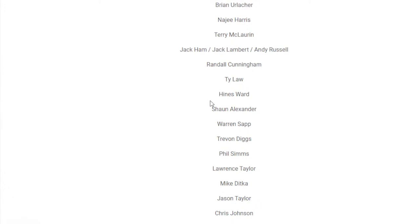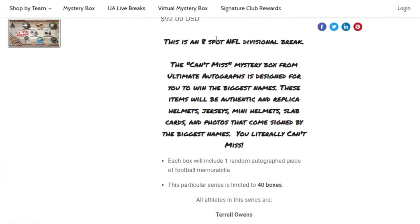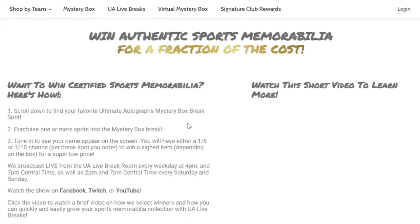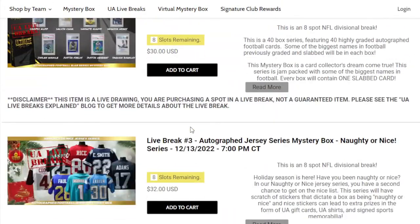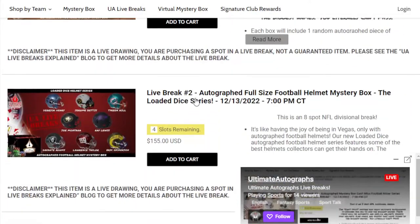Crazy. So every name left in that series is ridiculous. And so a lot of those are probably on specialty helmets and all sorts of just crazy stuff. Absolutely insane, guys. Let's knock out that Can't Miss. Three spots to go in the double box break. Seven to go in the single.